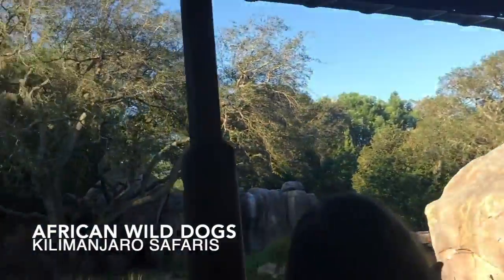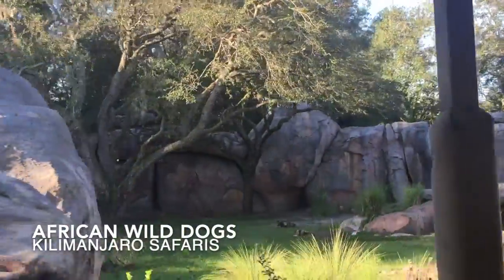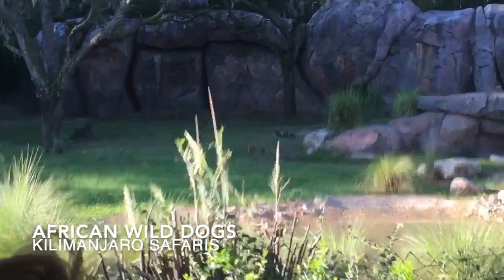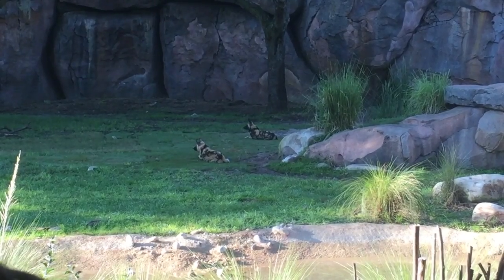Are going to be the African wild dogs. Now, they're also known as the painted dogs. Now, you might think they're cute and cuddly, but they're not domesticated, so they will bite your face off.